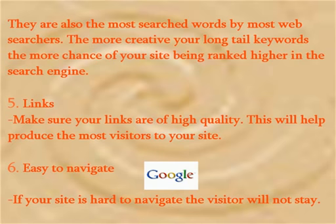Number 5, links. Make sure your links are of high quality. This will help produce the most visitors to your site.